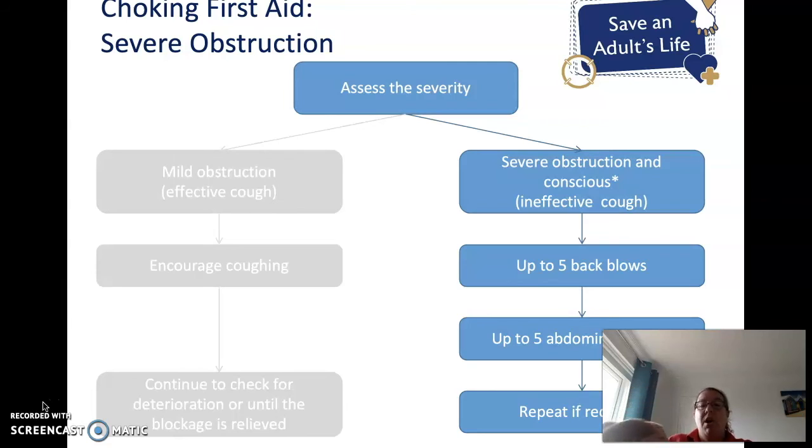If that doesn't work, we then go back to the back blows. So you can do another 5 and another 5 abdominal thrusts. Just keep repeating. If the person does become unconscious, then we need to lie them down carefully, and we need to go through CPR that we've just done previously in this workshop.